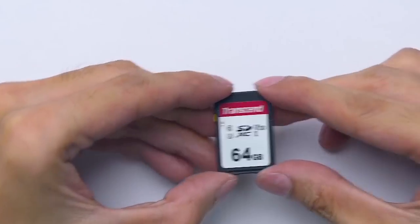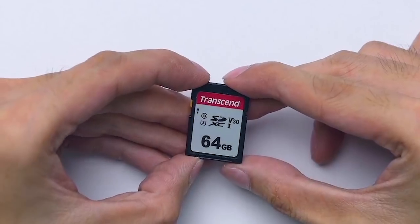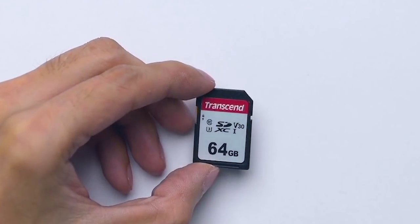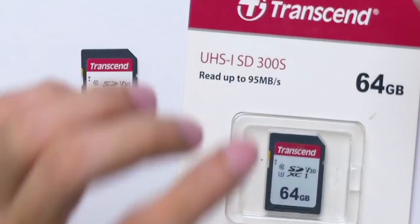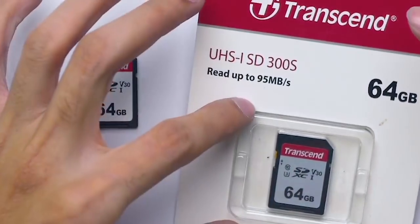Segway na ako kagad dun sa SD card. So, ang SD card na ginagamit ko, guys, is this. This is the Transcend. Actually, ito. Ito yung nakapack pa. So, sinadya ko talaga na hindi buksan tong isa kasi gusto ko pakita sa inyo. Kasi, bakit dalawa yung SD card ko?